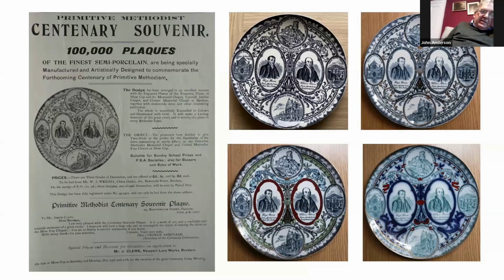That's interesting, because both of these chapels still exist. The UM chapel is the one at Mount Pleasant, Mow Cop, and of course the other one is the well-known Memorial Chapel at the top of the hill. The plates were produced in 3 grades of decoration, offered at 6 pence, a shilling, and 1/3.